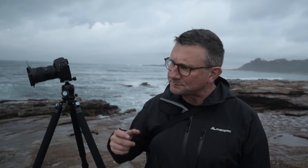The moral to the story, just hang around, keep shooting, keep trying different things. Most of my images are trying to get some water movement, so the shutter speeds are around between half a second and 1 second in that sort of area. Most of my apertures are around f8, f9, f11. I did have to turn the aperture up a bit higher at some stages just to get the right shutter speed, but I've just taken lots of different stuff.